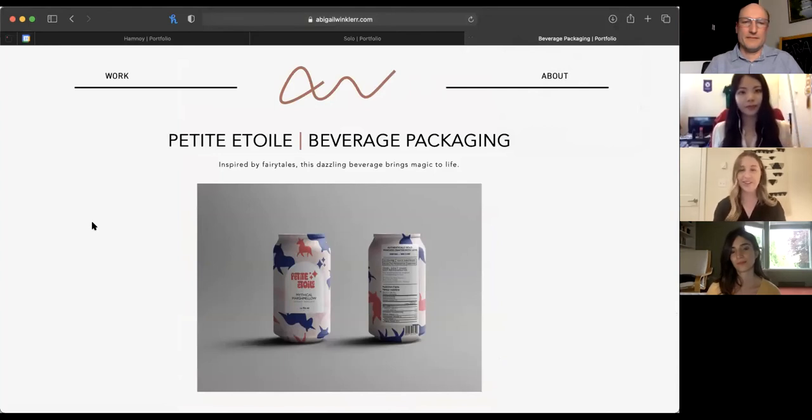And then lastly, this is one that also challenged me, but I love the way it turned out. It was a little more out of my comfort zone than normal. I'm very minimal, I like pastel colors, but this is more popping, and I got challenged to make something out of my comfort zone. This is completely different from my original sketches, but it is called Petite Étude, and it's beverage packaging. It is based off of fairy tales and the dazzling, magical daily life.